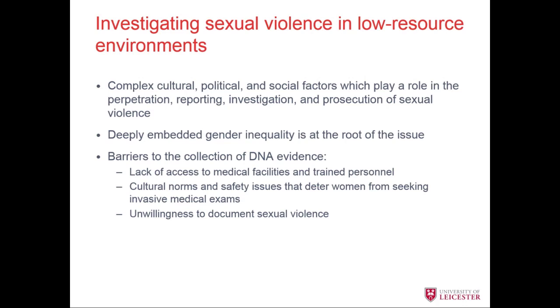But in these contexts as well, there are some significant barriers to the use of DNA evidence, and in particular to the collection of DNA evidence. There's typically a lack of access to medical facilities and trained personnel, and we've already seen that your typical sexual assault kit is administered by a trained medical practitioner or nurse. So when there's a lack of access to those facilities, DNA evidence is not able to be collected. There are cultural norms and safety issues that deter women from seeking invasive medical exams, even when they are available. And there's a general unwillingness in some of these contexts to document sexual violence, an unwillingness by doctors and nurses, an unwillingness by the police. And so that unwillingness to document sexual violence deters victims from reporting.